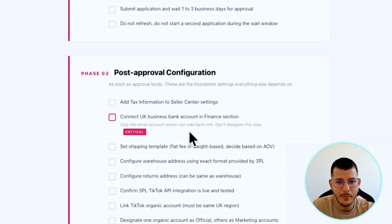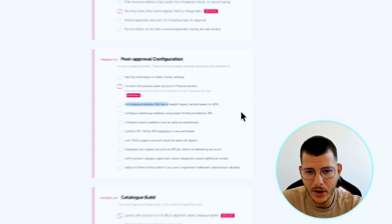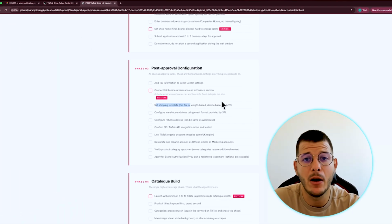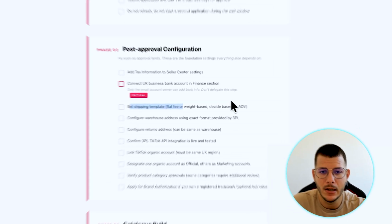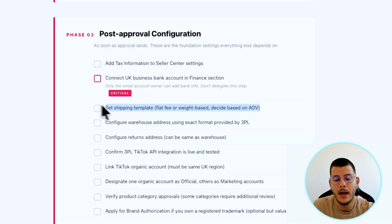After you've done that, the post-approval configuration means that you need to add tax info to seller center settings. You need to connect the UK business bank account in the finance section, again, so you can get paid out by TikTok. You need to set the shipping template, which would be either a flat fee or weight-based, based on how you usually handle shipping. Again, if you're an existing e-com store that was selling on a different channel, you should already know this. But if not, if you're setting up, you need to decide before you actually go live.